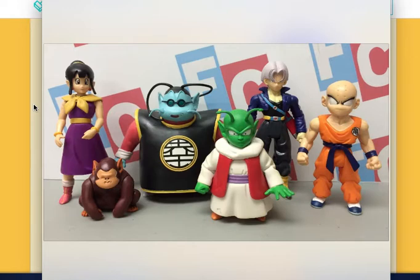So Series 3: Chi-Chi, King Kai with Bubbles, Dende, Trunks, and Krillin. So again, some figures that were never released in Japan, such as King Kai and Dende. I actually picked these two figures up recently just by chance. I saw them in a shop in Japan, which I was really happy about because I wanted the King Kai figure. So yeah, interesting lineup.